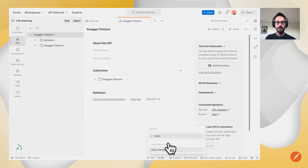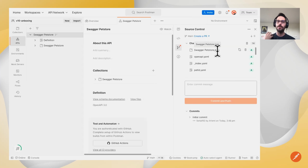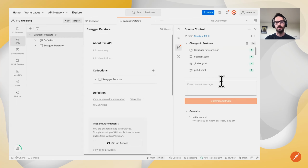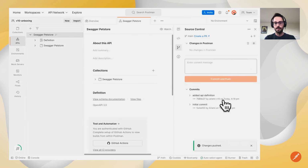So now I can see I'm on main, there's some changes. So that's all of the files that I've imported previously. They're not available on GitHub yet. So I'm going to push them there so that my team can now access it. I'll say added API definition, and I'll push that directly. So now it's available.